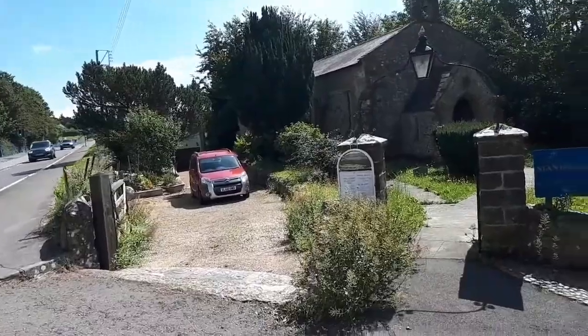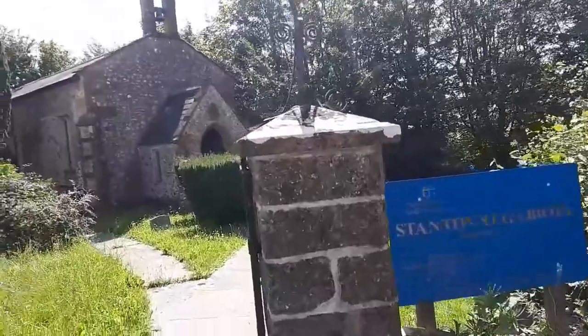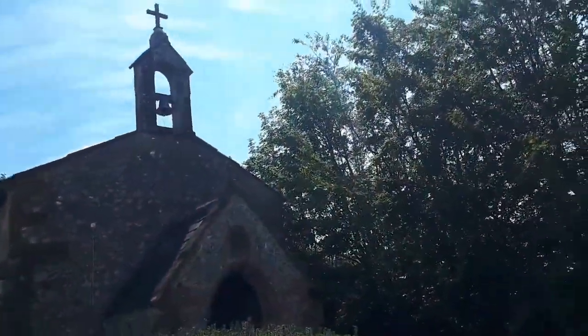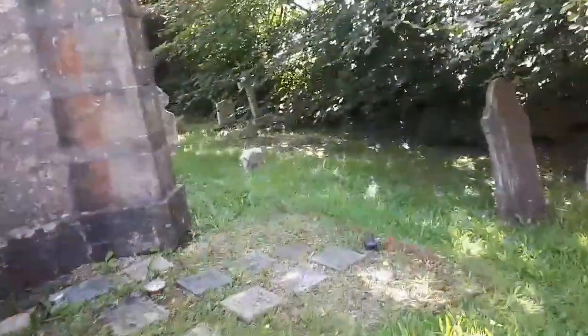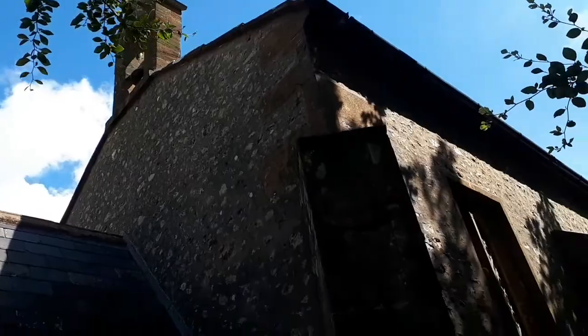But now I'm going to do St Gabriel's Church in Morcombelake. As you can see, stinking main road there, but we need roads for cars, so can't complain too much. It's quite a nice little church. Little graveyard here. See what's down this side. Don't know if there's much. Little bell tower there.